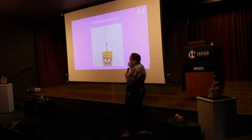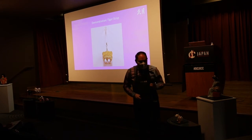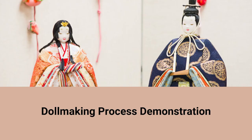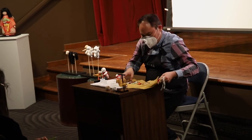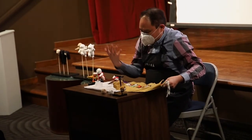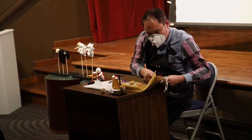So now I wanted to demonstrate how this technique works. I hope everyone can see. I know it's COVID, but I don't know if you wanted to maybe come up closer while social distancing, but let's see. Okay.